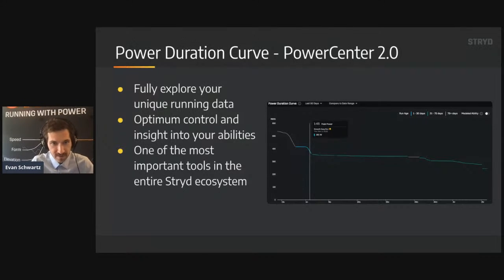The power duration curve. I wrote this as the third point here, but this is one of the most important tools and fundamental concepts in training in the entire Stryd ecosystem when it comes to power-based training. It helps you fully explore your unique running data. It gives you optimum control and insight into your abilities. And again, I will restate that it is one of the most important and fundamental tools in the entire Stryd ecosystem. We have a gorgeous interactive experience when it comes to actually viewing the power duration curve, and we have very easy to understand graphics, a great comparison feature.